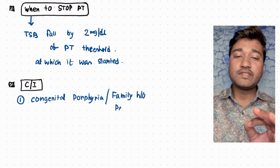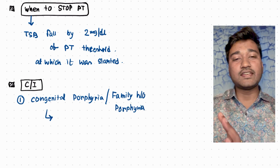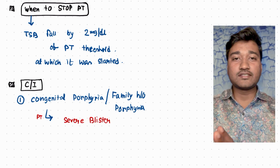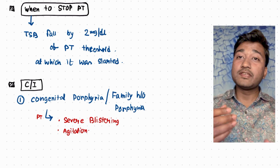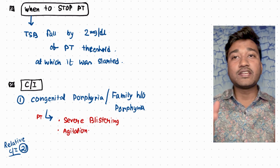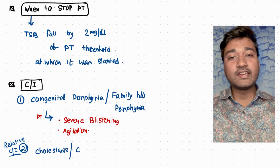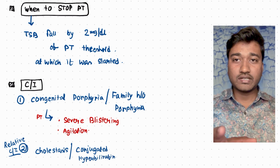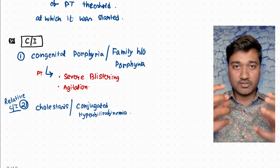Now the contraindications for phototherapy. If there is congenital porphyria or a family history of porphyria, this is an absolute contraindication. You should not give phototherapy. Suppose you have given phototherapy in a patient with congenital porphyria, the main problem will be immediate severe blistering and agitation. And the relative contraindication, remember, is cholestasis. You should not give phototherapy when you know that this is a conjugated hyperbilirubinemia, that is cholestasis.